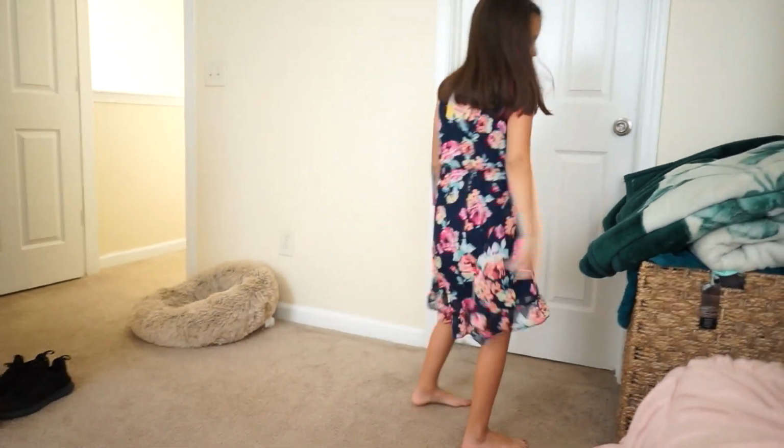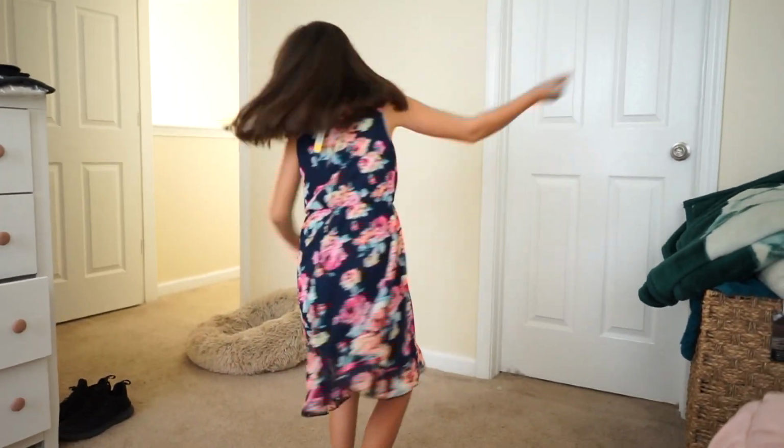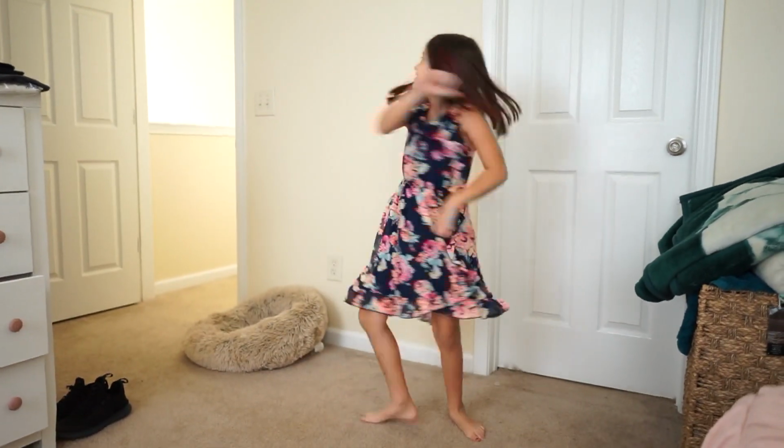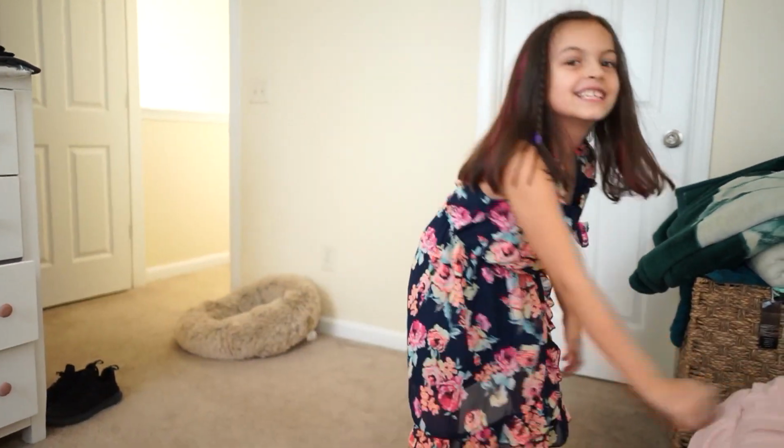What do you think about this dress? Do you like it? Ooh, give them a little twirl. Woo, look at you. Very cute.